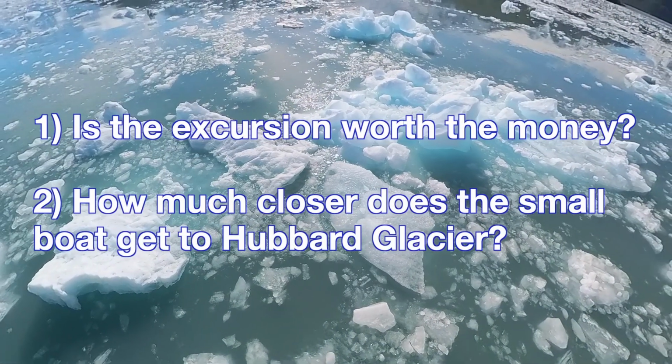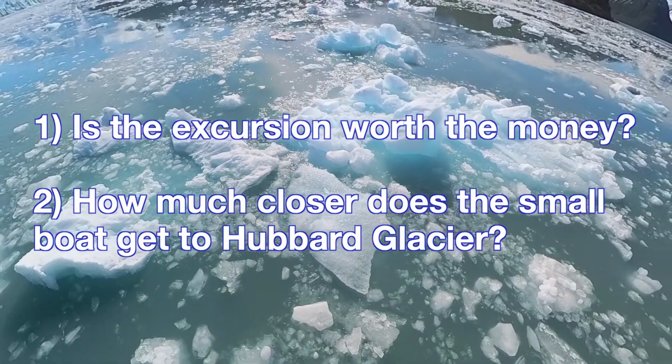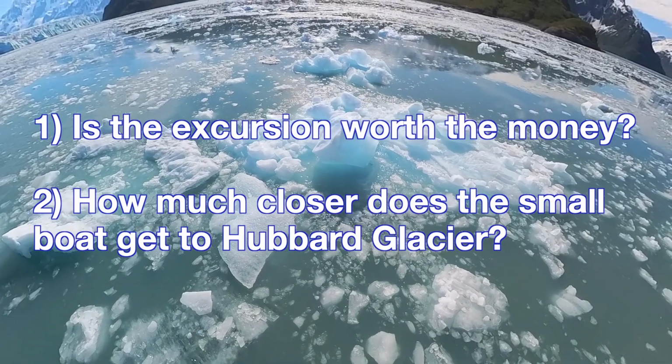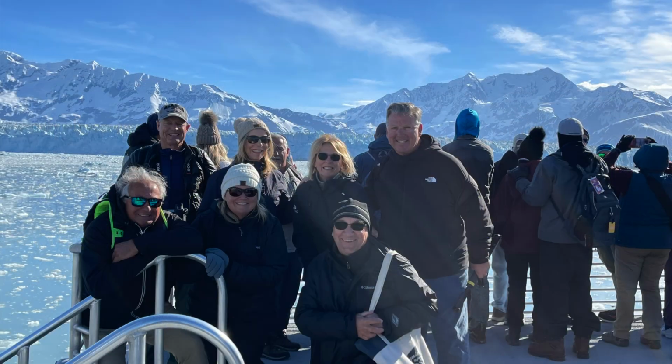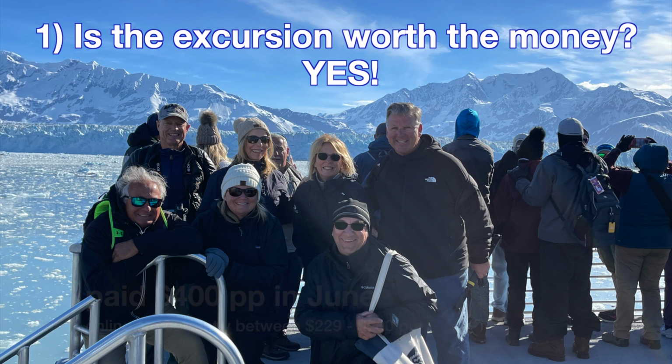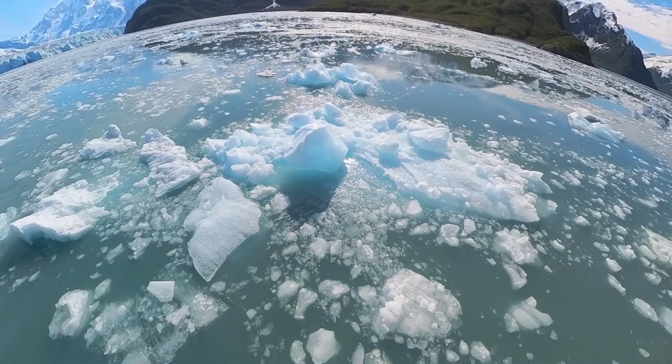So now it's time to answer our two questions. Is the excursion worth the money? And how much closer does the small boat get to Hubbard Glacier? Well, looking at the faces of our group, yes, the excursion is worth the money. We paid $400 per person, or a little over $800 with tax, in June, and currently I've seen the prices online anywhere from $299 a person to $500.